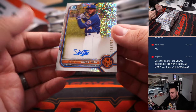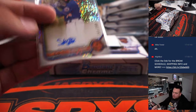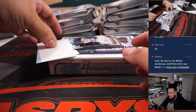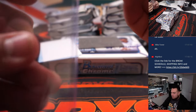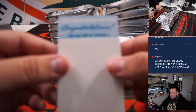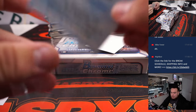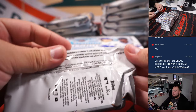All right, first one we have is a Juan Simon Juan, numbered to 299 for the Mets. Going to add first redemption, actually. Let's save that. And then we got another one for the Mets, JT Schwartz. All right, let's check this out, guys. Here we go. Bowman Chrome Prospects autograph of Gavin Tonkel for the Phillies. So Phillies is Darren. First one done. Let's go with the next one.